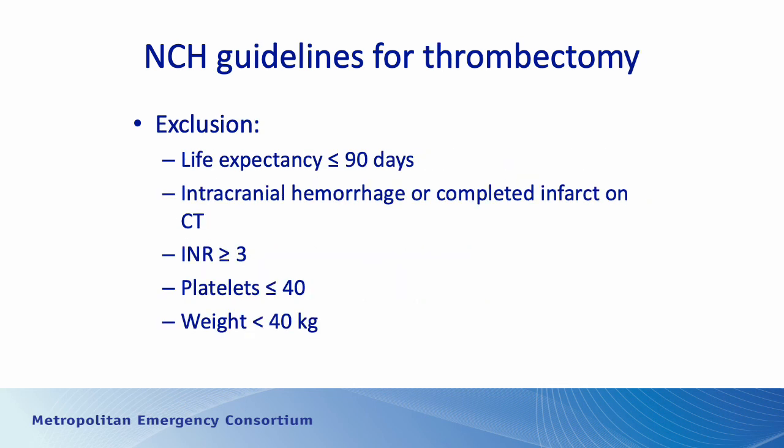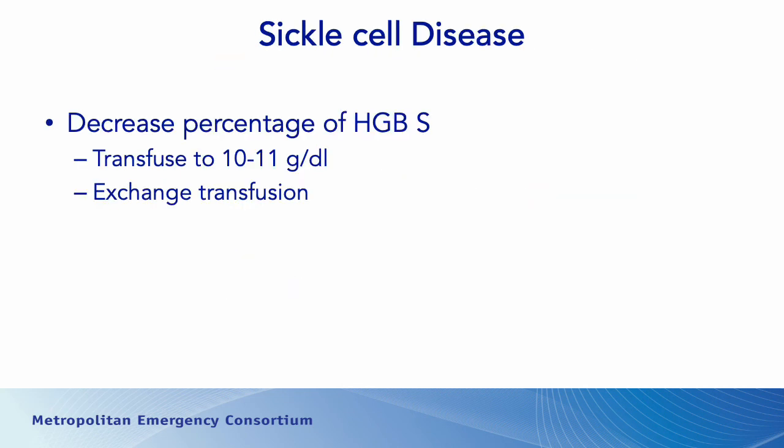Exclusion criteria for thrombectomy. If you think they're going to pass away within 90 days, they don't go in and do that. If they have a cerebral hemorrhage, they won't go in there. If they have a bleeding problem, low platelets, or obviously, I said the weight has to be above 40, so if it's under 40, they don't do it. Kind of wrapping things up now.